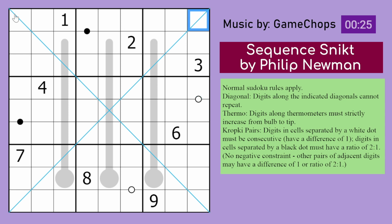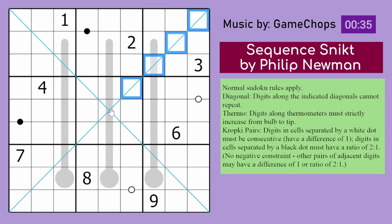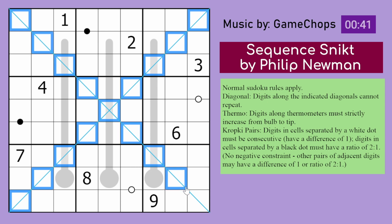Normal Sudoku rules apply, so place the digits 1 to 9 in every row, every column, and every 3x3 box. Diagonal, so digits along the indicated diagonals here, which are these 2 little lines, cannot repeat, so essentially they have to contain the digits 1 to 9 as well.